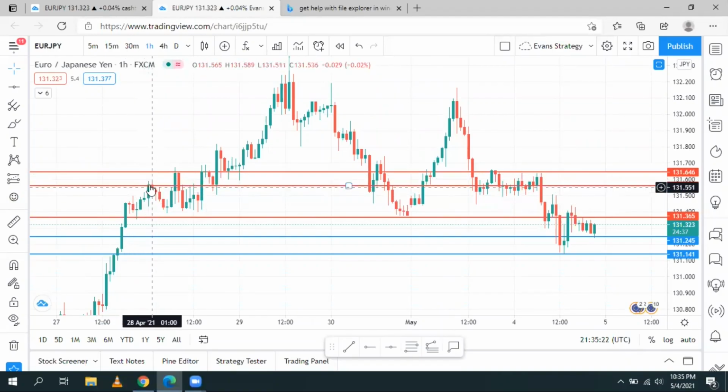Something pulled it back here. That's what we call the resistance. It went down. Something pushed it up. What pushed it up is what we call the support. It went up again, broke this resistance. Something pushed it back. So there's another resistance here, right?